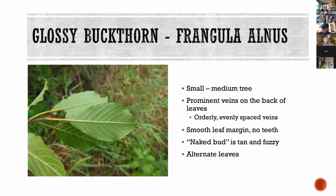And I think the most distinctive thing about this tree is the veins on the leaf. You can see how they're very orderly, they're neatly spaced. Unlike common buckthorn, the lateral veins will come off the midrib all along the length of that mid vein. They won't be concentrated down towards the bottom of the leaf. You'll also see that the margin of this leaf is not toothed, it's very smooth. An alder would have a toothed edge, and a common buckthorn would have a toothed edge. So those are some other differences.